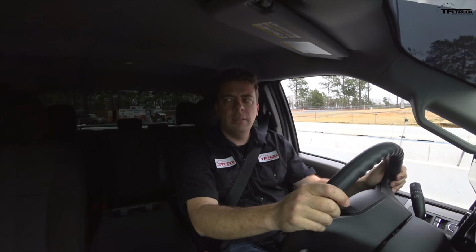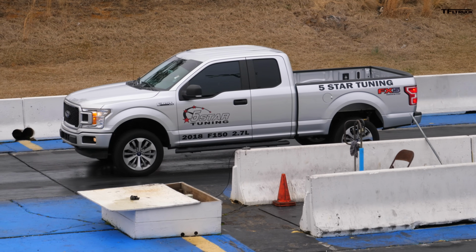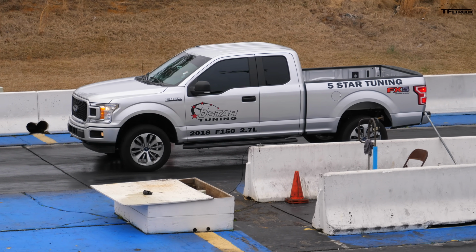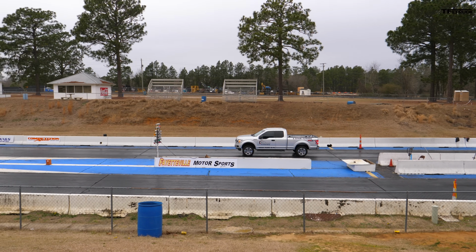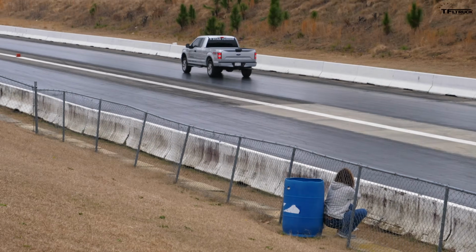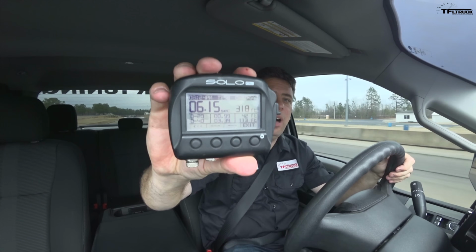Alright, we gotta get the baseline in this 2.7 liter Ford. Stock tuning, everything's stock. This truck is all stock. Running in 4-wheel drive. Make sure I'm in 4 high. Traction control disabled. Advanced track also disabled. I'm gonna boost it up. Brake torque it to about 2800 RPM. Wow, that was quick. 6.15.